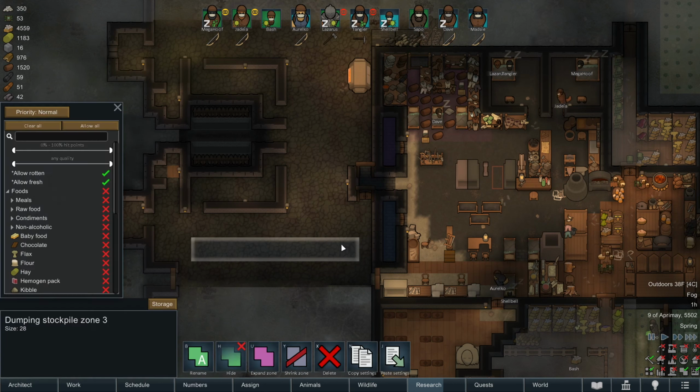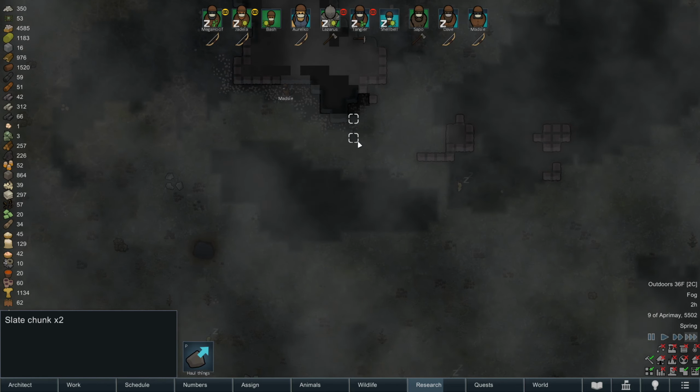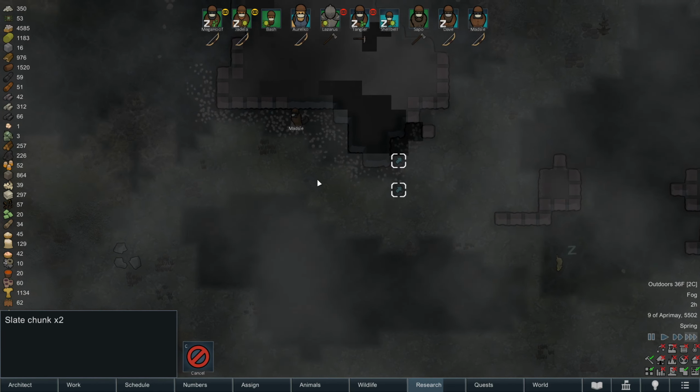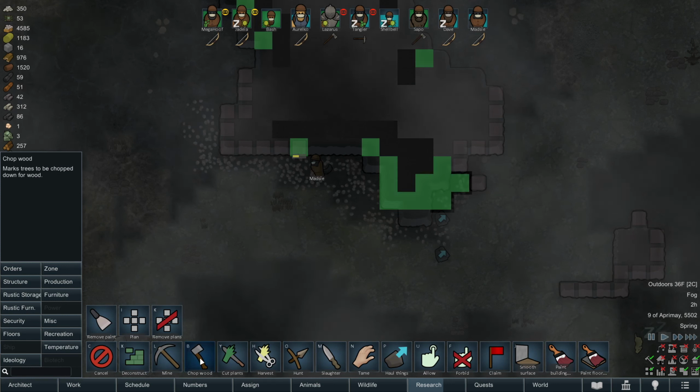Madzi thought it would be a good idea to have a designated area to haul the slate chunks, so that once she had finished mining, she could fetch some of the chunks and bring them down for the stonecutters to cut. That would save the stonecutters an extra trip.